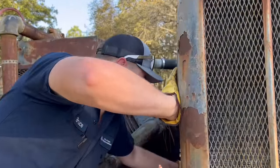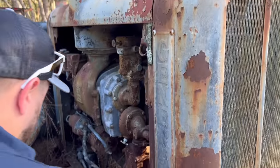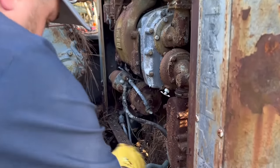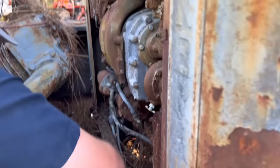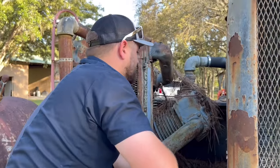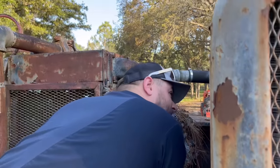All right, so I'd like to get some of these leaves and stuff out of the way so that if things decide to go sideways, they'll be out of the way. But man, these battery cables do not look good at all. This battery, we should have brought a battery. What the heck? That was on my list of things to grab too. I can't believe I forgot that. Idiot.